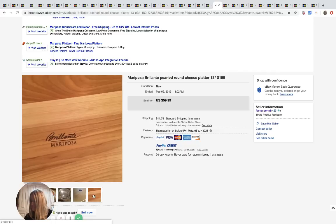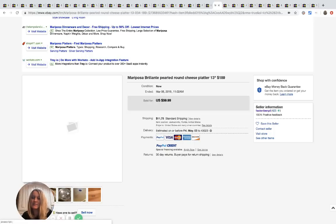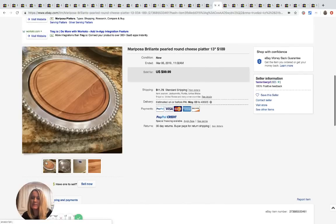Actually, she didn't put this one down. I was looking at the wrong one. This one, I don't know where she got it or what she paid for it, but it sold for $59.99. So if you see something like this and you can get it cheap, definitely grab it.